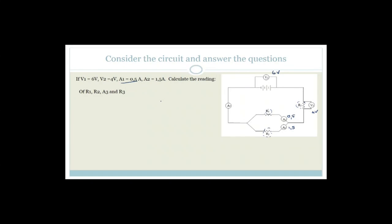Okay, so there are a couple of ways we can do this. One way is to go, well, we know that the total current going through the circuit is 2 amps. How do I get that? Do you agree the current comes along here and it splits, and this is 0.5 and this is 1.5? So we know therefore that the current is 2 amps.